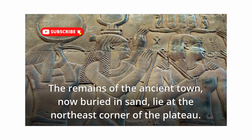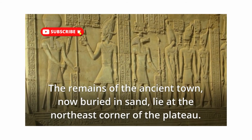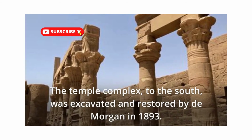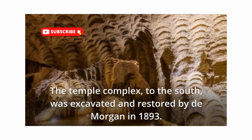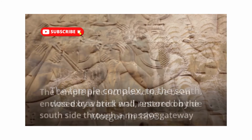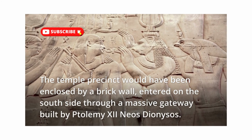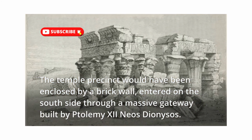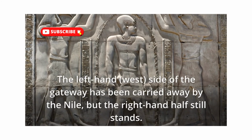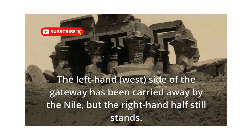The remains of the ancient town, now buried in sand, lie at the northeast corner of the plateau. The temple complex, to the south, was excavated and restored by De Morgan in 1893. The temple precinct would have been enclosed by a brick wall, entered on the south side through a massive gateway built by Ptolemy XII Neo-Dionysus. The left-hand, west, side of the gateway has been carried away by the Nile, but the right-hand half still stands.